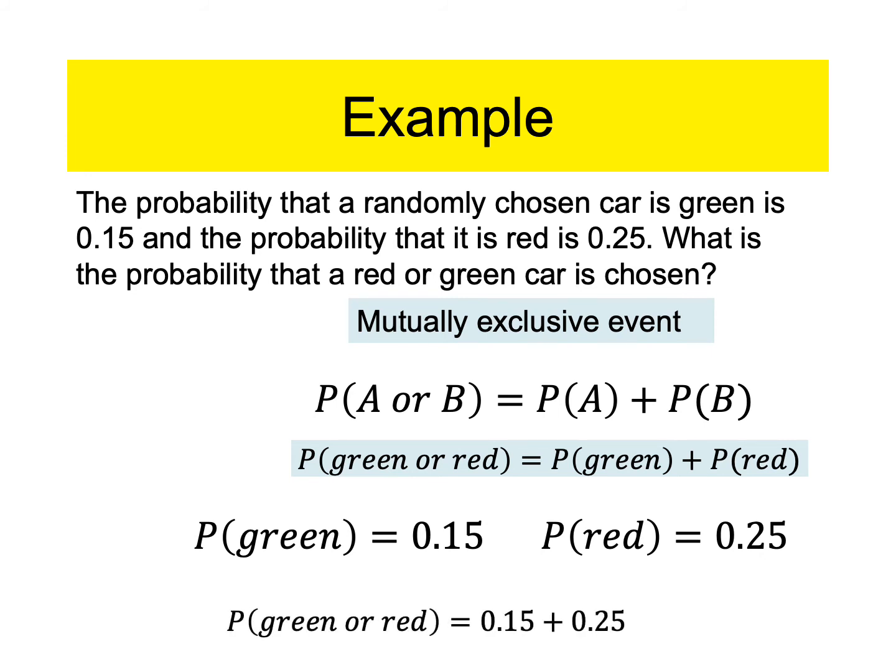0.15 plus 0.25 is 0.4. If we were to write that as a fraction, 4/10 reduced to fifths. Let's see, as a percent, that would be 40%.